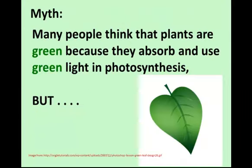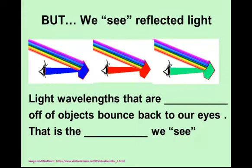So let's talk a little bit about how we see color. Most people, if you ask them why are plants green, they would say plants are green because they absorb green light, and they use green light in photosynthesis. And when they absorb the light, that's why they look green. But that is not true. That's a misconception. So let's talk a little bit about how we see.